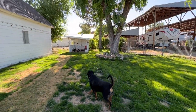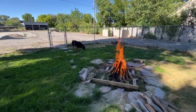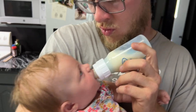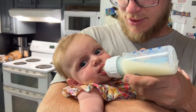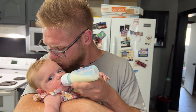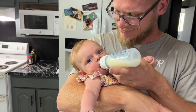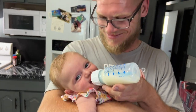Drop it. She's holding a hand on this side. Oh, what did I do wrong? See that? Oh. Hi. She's distracted now. She's starting to learn there's more outside the world than just us. So cute.